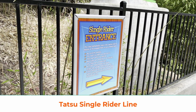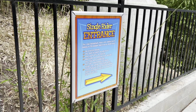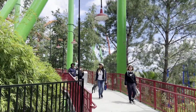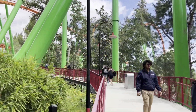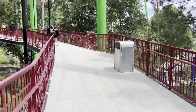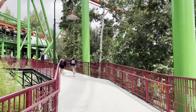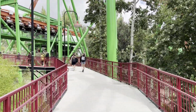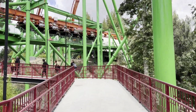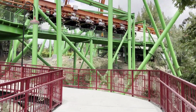All right, so the single rider entrance for Tatsu is up the exit. Here is the standard single rider line. This is the first sign I saw, which is right past the Flash Pass entrance, so I'm going to go ahead and just head right on up the exit. And then we'll see where we have to go up here. See if we have any change from Revolution, or if they just tell me to go on any row.